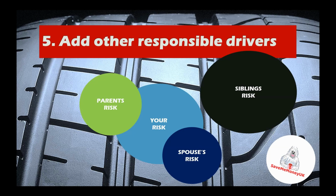So if you added me onto your policy, then your renewal fee might be halved. But if I added you onto mine, it could go up. Yes, very funny. But make sure everything that you're claiming is true. It is certainly worth checking a few combinations to see which one works out cheaper for you. It's all about risk, and generally the better the driving record, the lower the risk.